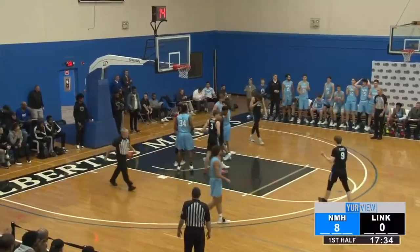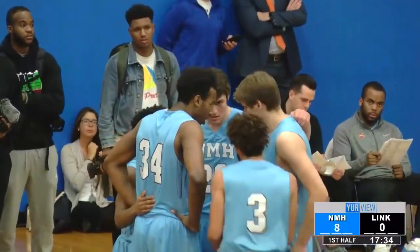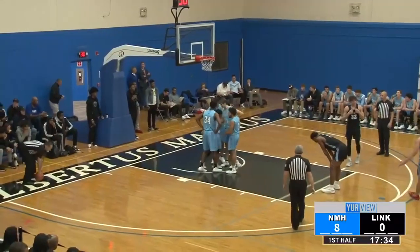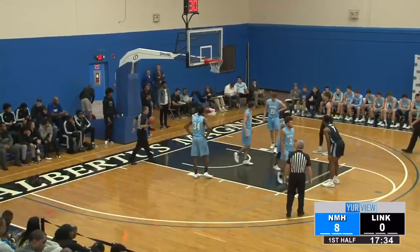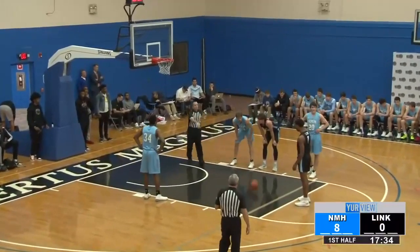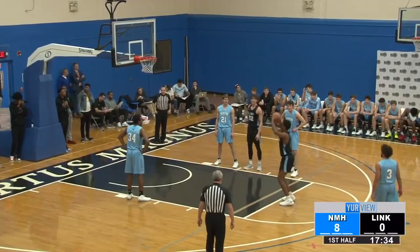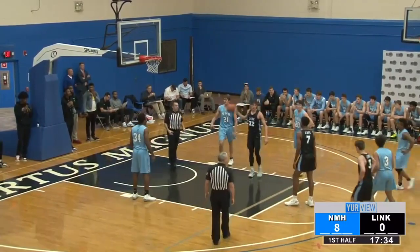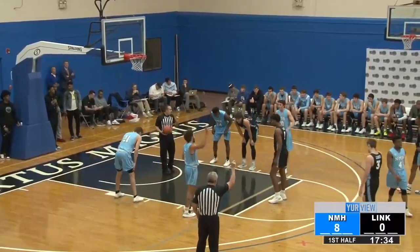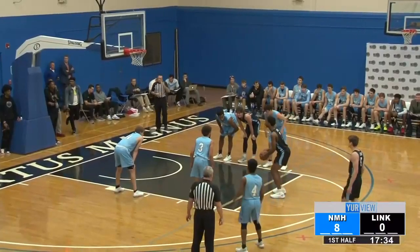Going to work it inside, a foul call, and it's a whistle against Northfield Mount Hermon. So that's going to send Eugene Prout to the free throw line, a Sacramento, California native. Linkier Prep has commits, two from UNC Greensboro, another from Boise State, as the front end is missed. And the Lions hoping that their first point will come at the free throw line.